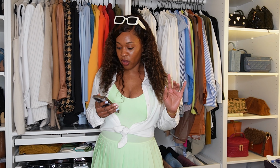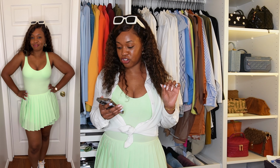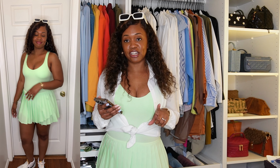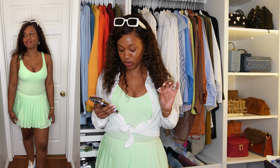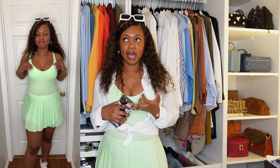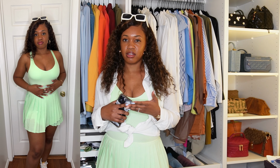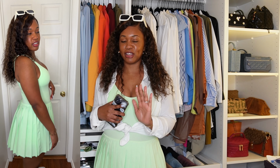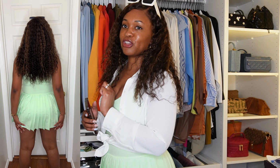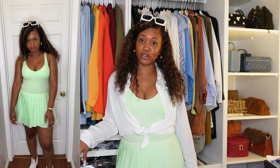This dress is called the Offline Aerie tiebreaker pleated dress in the color pistachio, which is this very limey, cute green. It also comes in white, black, I believe red. Don't hold me to it, but it'll be included in the link. But it's very cute and flirty, like for my sporty girls, my tennis and pickleball girls. This is the dress for you, and it's a skirt.